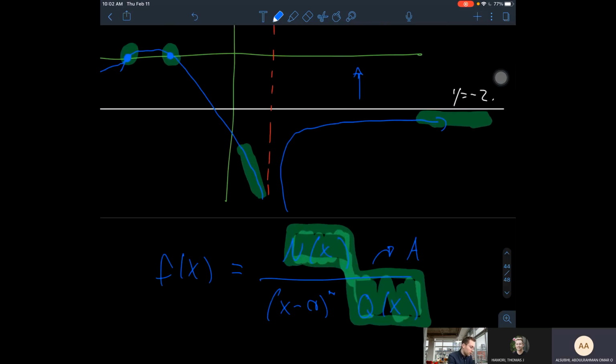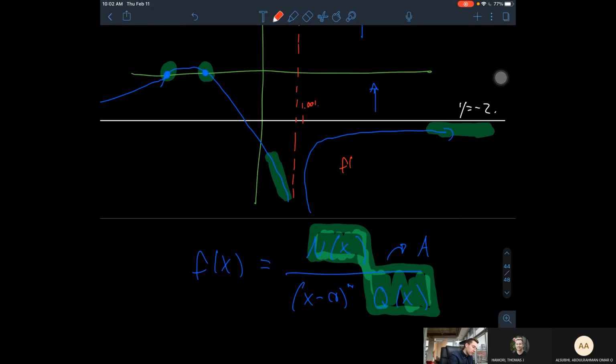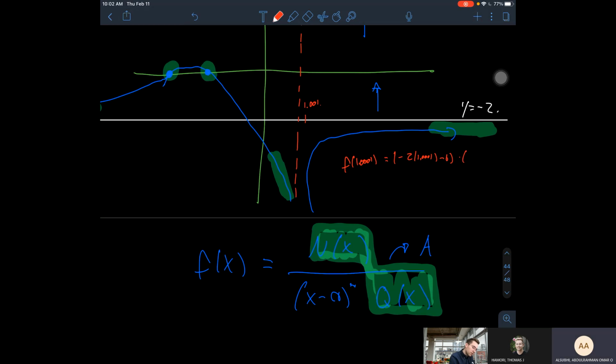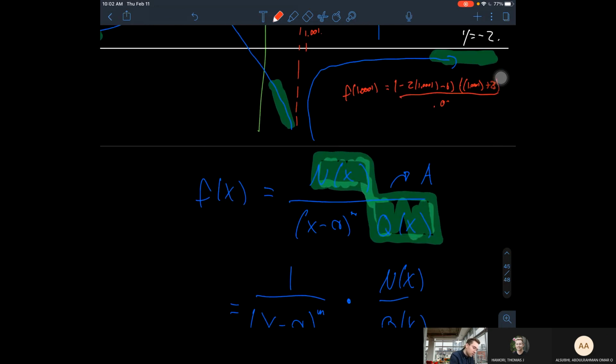Yeah. And if you don't want to use this A business, what you could try to do is just take a value which is really, really close to 1, say 1.0001. If you plug it into f of x, f of 1.0001, you would get something like negative 2 times 1.0001 minus 6 times 1.0001 plus 3 plus 2, right? And then all divided by, well, if we took 1.0001 minus 1, we'd get something like positive 0.0001 squared in the denominator. And if you evaluate this out, you will get a very large negative number.